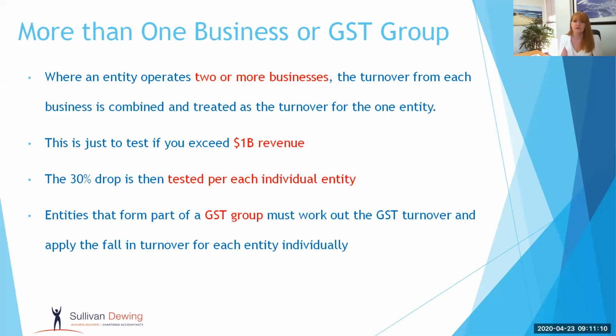And we had that very question from a client yesterday who was more than relieved that she could separate her businesses out and test them on a separate entity basis. If you have a GST group, and this is where you have more than one entity that is grouped for GST, which means you don't charge GST between those different entities, you have to work out the GST turnover for the group in the same manner as two separate businesses, and then you separate again to test for the fall in turnover. Again, any questions on that, just come to us.